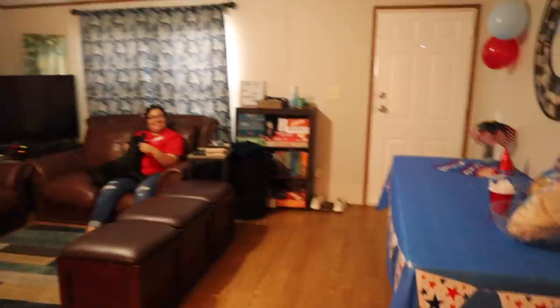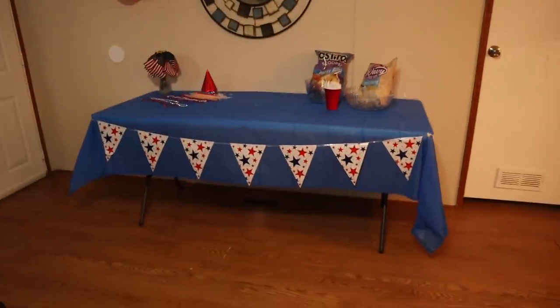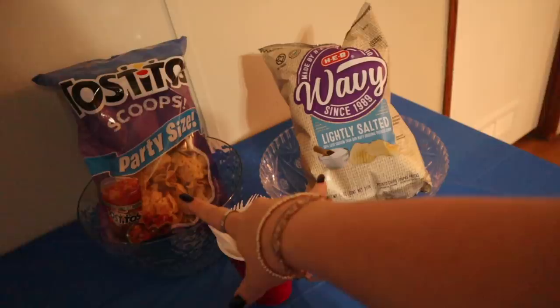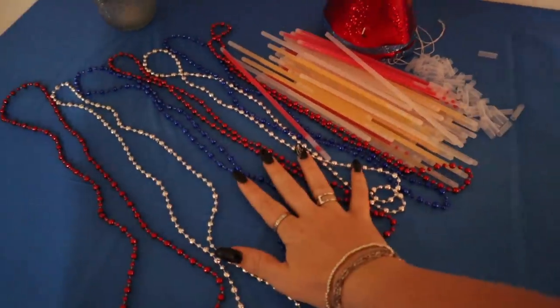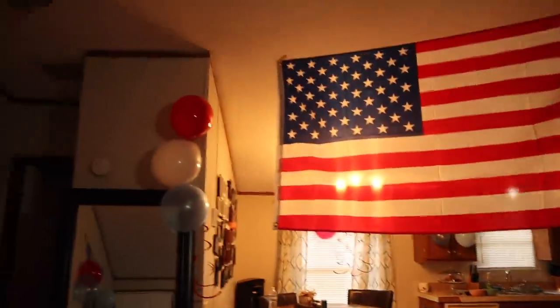So I walk out, Charlie's home, and she just did all of this, and it looks so cute. Look at that, so welcoming. We're gonna have chips and queso, so we're gonna make the queso, but chips are out. And then the little glow stick things and these, and it just looks so cute. Charlie moved all the couches, so it's nice and open and welcoming. And then we've got this, like I showed you, and it's so cute.